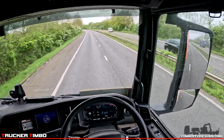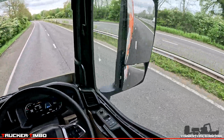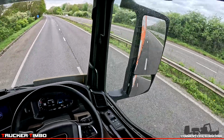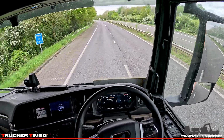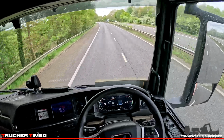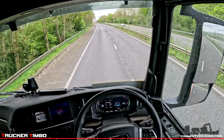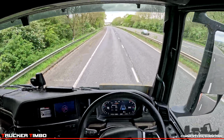Bit of debris on the right hand side, looks like somebody's lost the roof of their van. It's a bit of a thing to come off. Didn't see a van, surely they would have noticed that coming off the back, unless it was on a trailer or something.